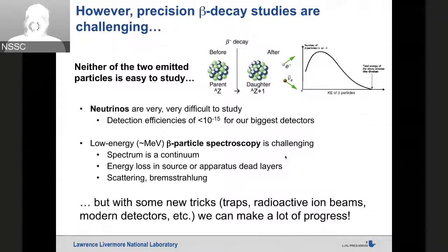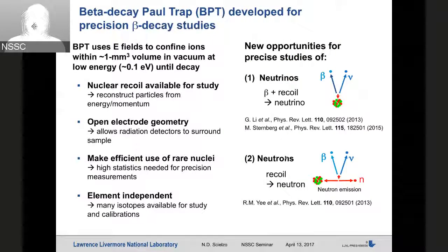And so this is a difficult game, but I'm going to argue that with new techniques, such as ion traps that I'll present, and the radioactive beam facilities that are coming online, as well as nice sophisticated detector systems, we can make a lot of progress understanding this decay mode. So to this end, we developed a device called the beta decay Paul trap, which we call the BPT, to do very precise studies of beta decay.